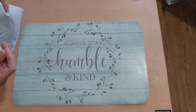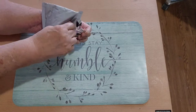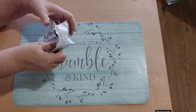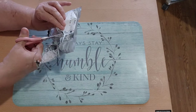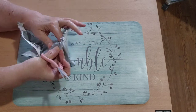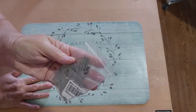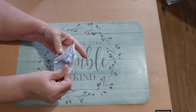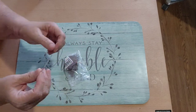And there's this other packet. I wonder what this is all about. Fiddlesticks. Just keeps getting thicker and thicker. Okay, I know what these are. These are a pack of 100 needle threaders. I got one of these in a kit, and they're the best needle threader I've ever used.